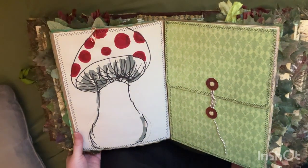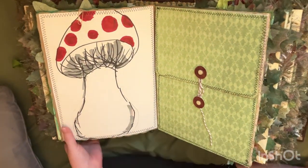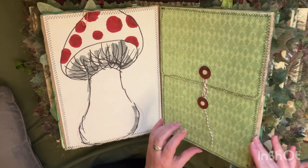Make sure I'm back in frame. Think so. Hope so.